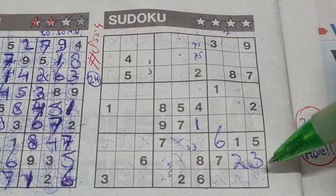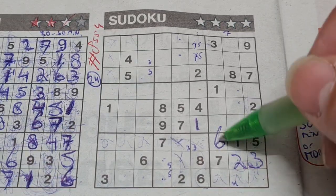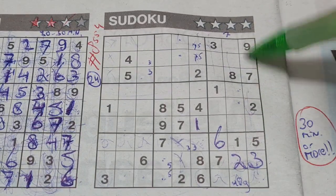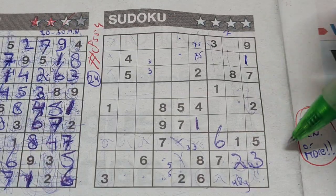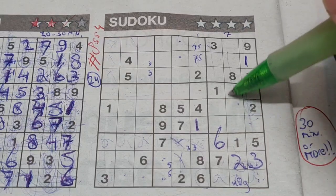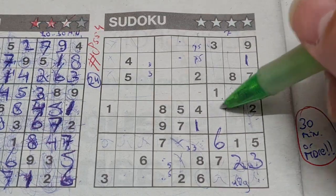So what are the missing numbers in this big square? Those missing numbers are 1, 2, 3, 4, 5, 6, 7, 8 and 9. 4, 8, 9. All right, 1 in this column, 1 in the column next, and in the last column, the only place left for the 1 should be there. 4 and 8, okay. 8, 9, need a 9 here. 7, 9, need a 9 here.